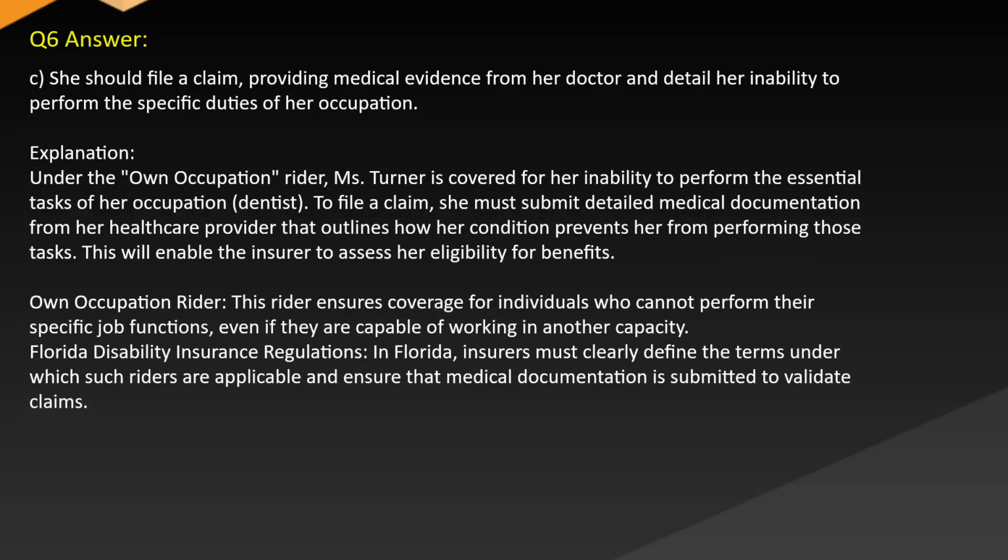Answer. C. She should file a claim, providing medical evidence from her doctor and detail her inability to perform the specific duties of her occupation. Explanation. Under the own occupation rider, Ms. Turner is covered for her inability to perform the essential tasks of her occupation, dentist. To file a claim, she must submit detailed medical documentation from her healthcare provider that outlines how her condition prevents her from performing those tasks. This will enable the insurer to assess her eligibility for benefits.